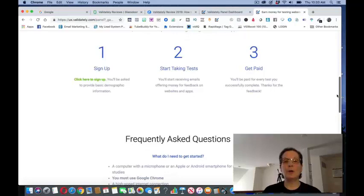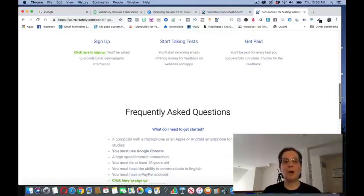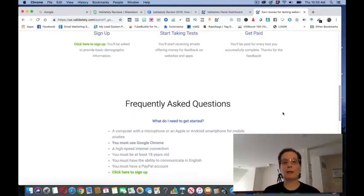But what most people aren't going to tell you with this is, you do need these minimum requirements. You need Google Chrome, you have to have a high-speed internet connection, you need to be at least 18 years old, the ability to speak in English, and you have to have a PayPal account.